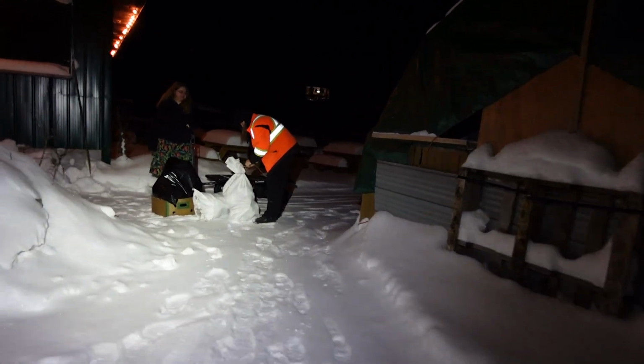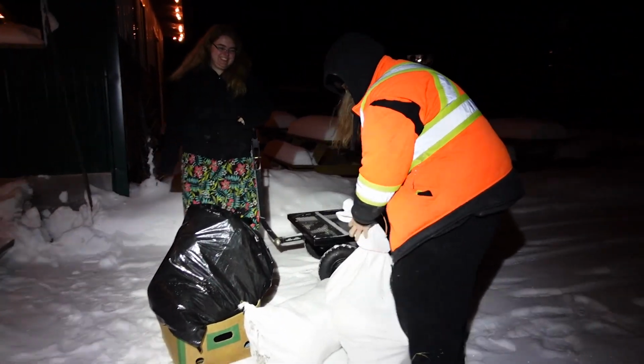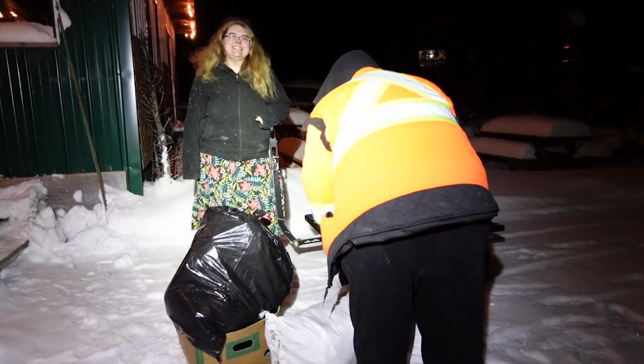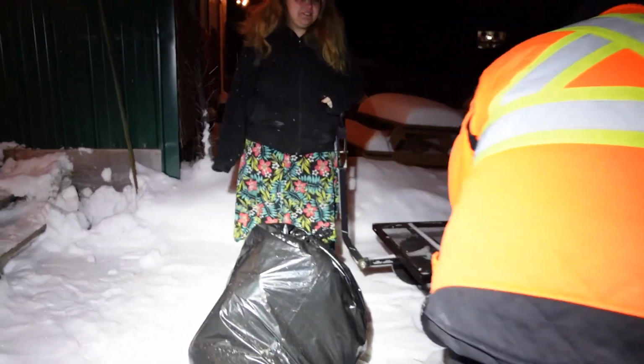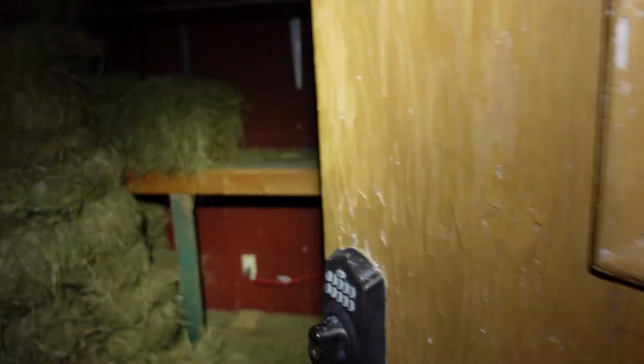All right, I see you guys are all done inside. Yeah. Taking out the trash. All right, well, I'm going to go in and have a little peek inside and see how everything's going in there. Woo, that snow blows off the roof.